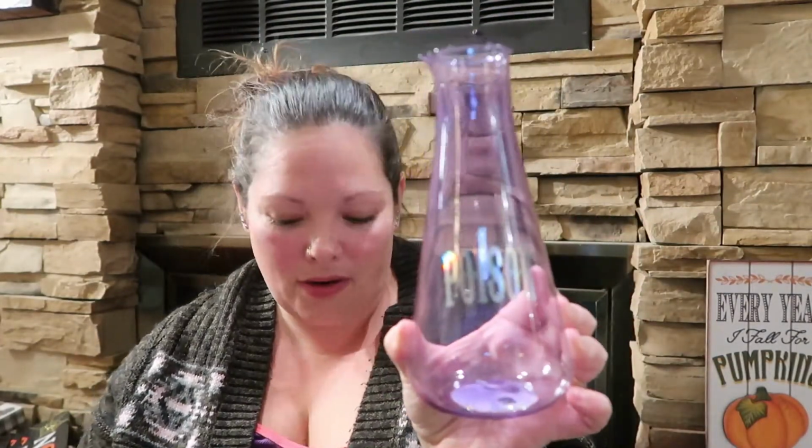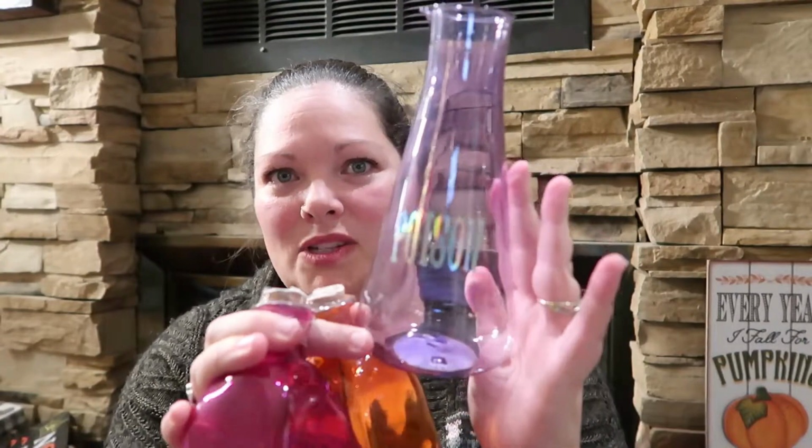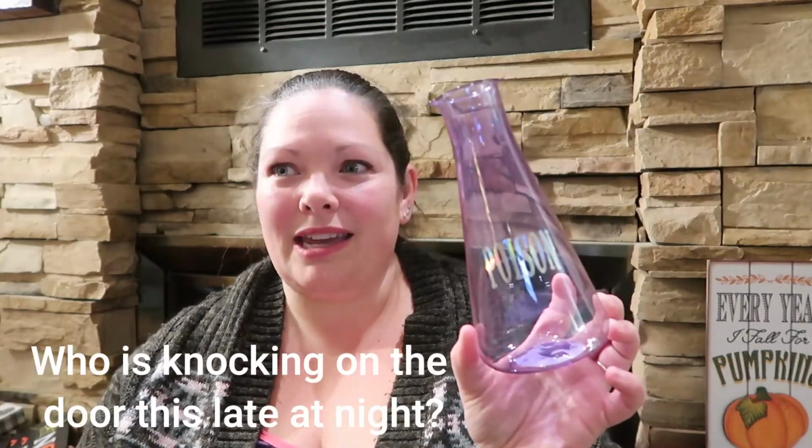So I got a few new pieces to add to my potions collection. Is that the right thing to say? So I found this really fun kind of beaker. It says poison right here. I don't know if the camera's gonna pick that up just the way the lights are. It's plastic, but it has the little spout, so it does really look like a beaker, and it's got that purple tint to it. There were a few different options for these, but this is the one that I really liked.